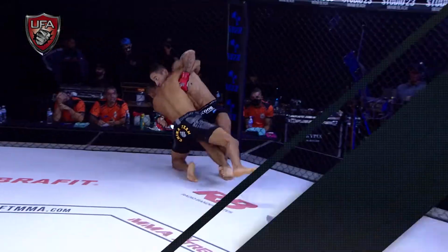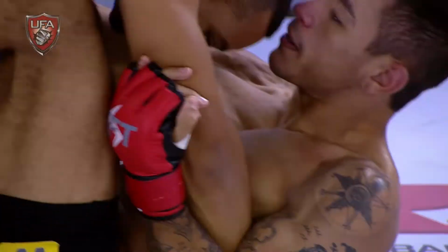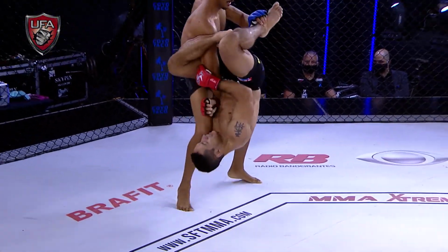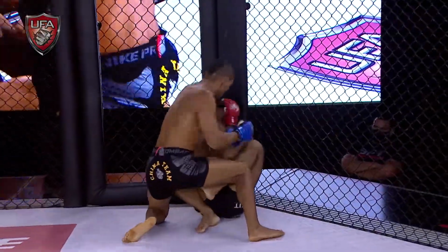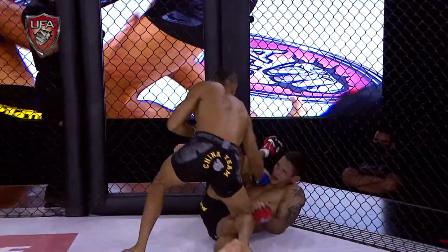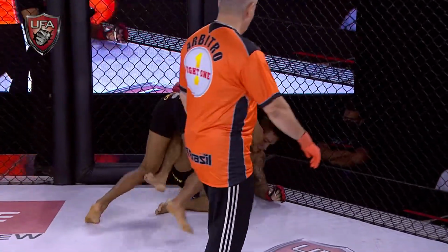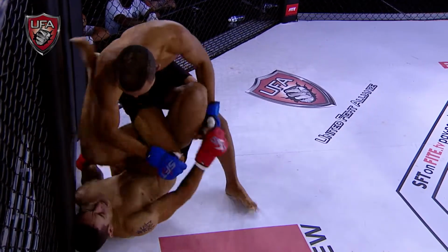If we watch the replay here, notice how he used that post hand, kept Viana right there, and just kept unloading. He started off with little shots, but when he noticed Viana wasn't moving, he started with some big shots, it looked like he hurt him, and then he went in for the kill and got the finish. Great exchanges right here with this jiu-jitsu. Viana went for the omoplata. Predator did a real good job fighting that off.